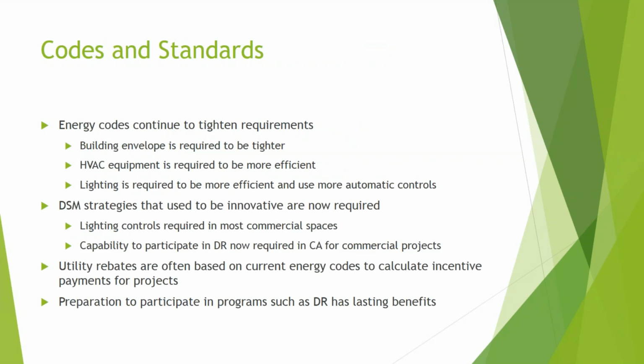Energy codes continue to get tighter and tighter. Building envelope requirements for insulation continue to get tighter and tighter. We get less air exchange, better insulation required. We're seeing that the HVAC equipment requirements are getting more and more stringent. They have to be more and more efficient, and now are requiring things such as economizers.